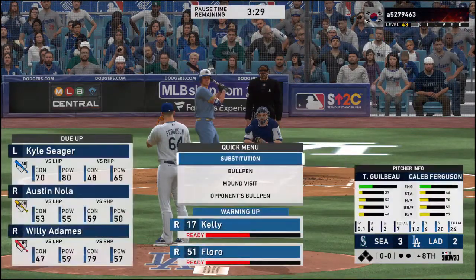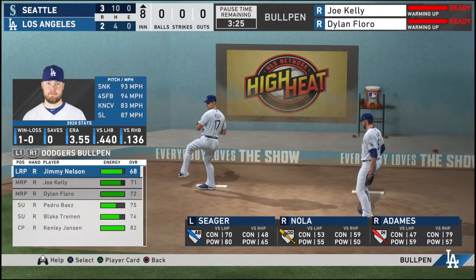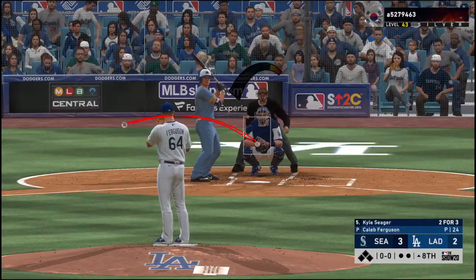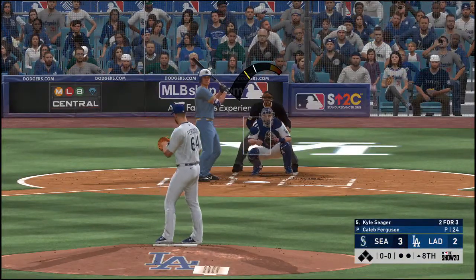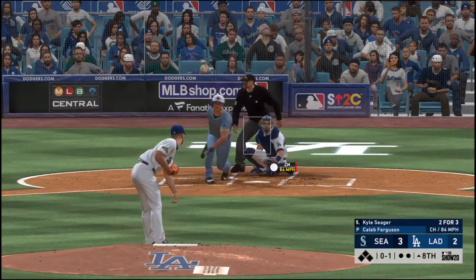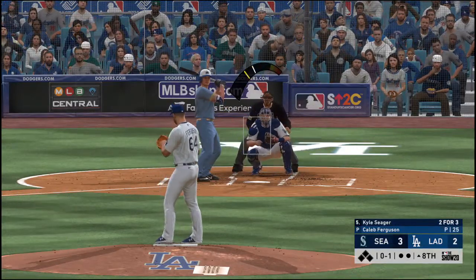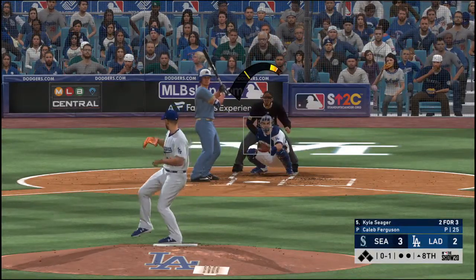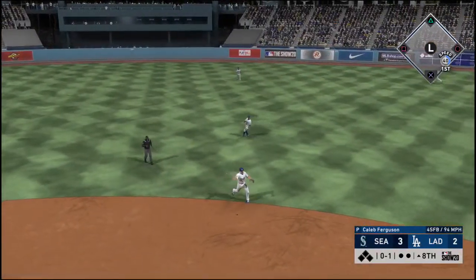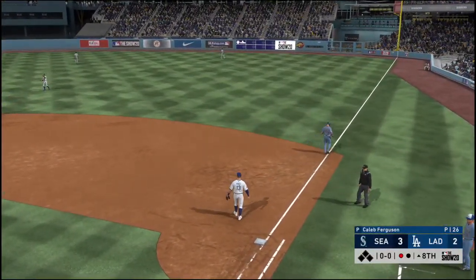Leading off for Seattle, the third baseman, Kyle Seager. So now to the plate, Kyle Seager. As the first pitch to him is swung on and missed for strike one. So far, 2 for 3 in this one. Right side and right into the shift. Reined in. Throw on to first in time, so the leadoff man is set down to open up inning number 8.